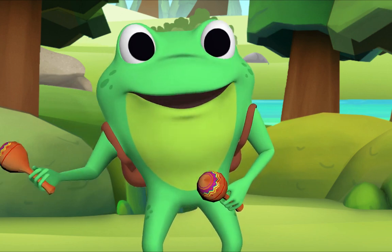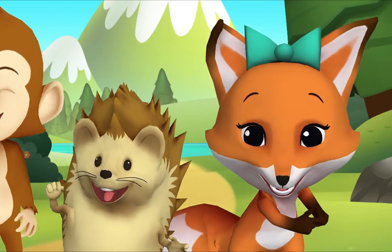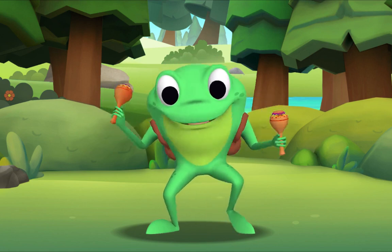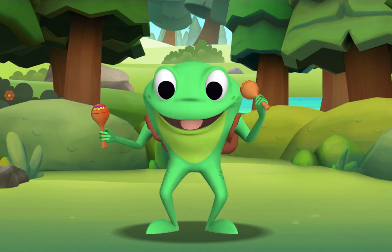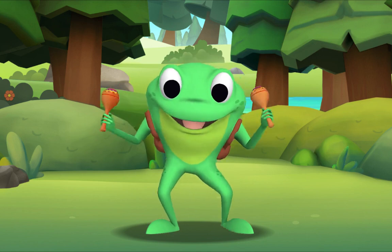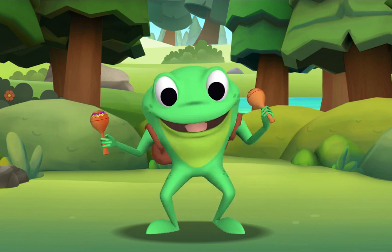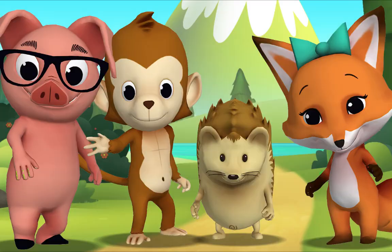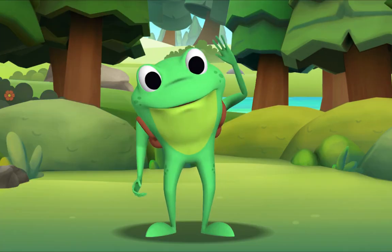Now this time, we'll all sing together, okay? Okay! Yeah! Yes! I'm ready! Here we go! The itsy bitsy spider climbed up the water spout. Down came the rain and washed the spider out. Out came the sun and dried up all the rain. And the itsy bitsy spider climbed up the spout again. Well done! Thank you, Mr. Frog! Thank you for singing with me! Goodbye!